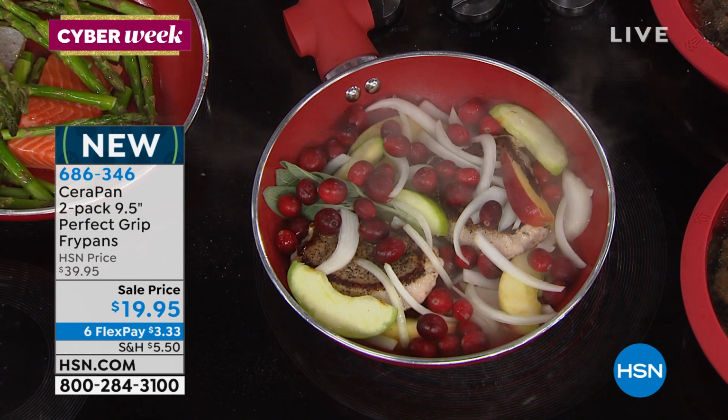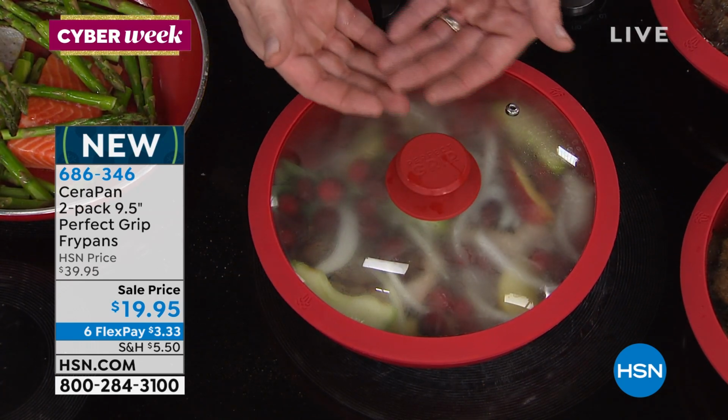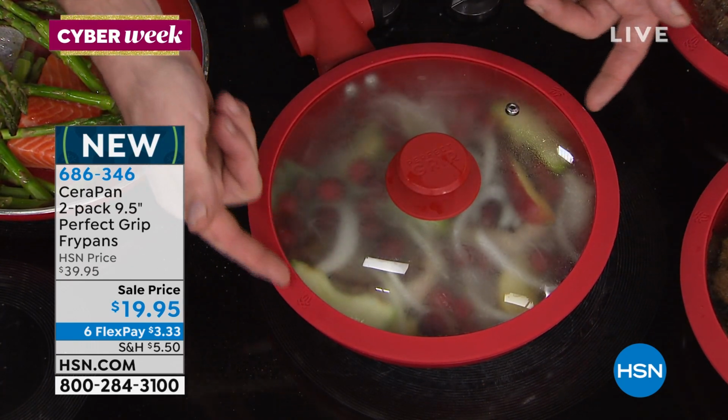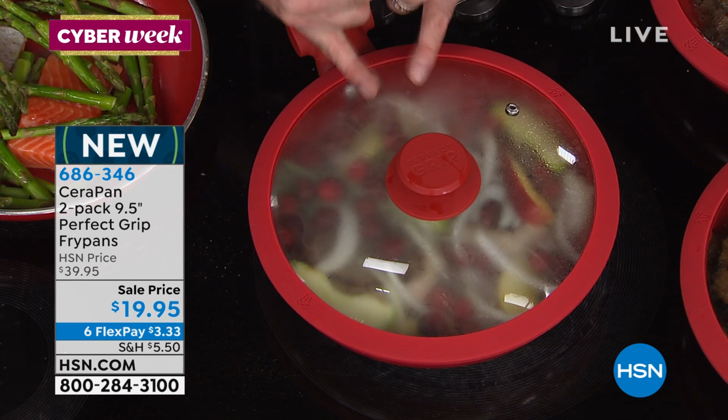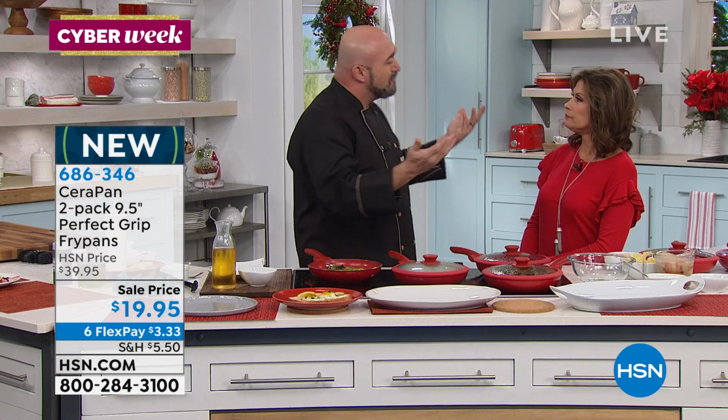I'm gonna put that lid on. Now this is a see-through lid. Once the condensation kind of wears down, you're gonna be able to see right through that lid. The lid is included, it's got a couple of pour spouts, and keep an eye on those cranberries. Once they start to pop, your pork's done. So that's a really neat hint for you.